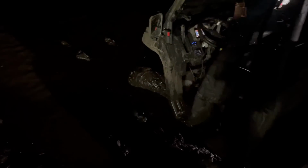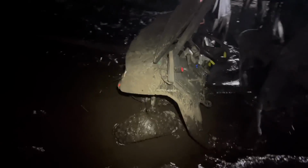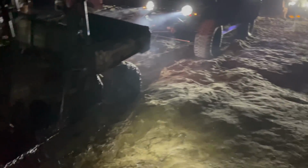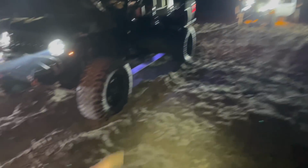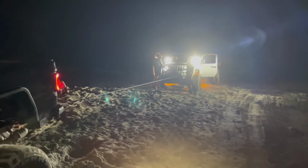Well, we got it out, guys, but the front tires on it are broke. Yeah, that's no bueno. Whoever was snatching on the front of it, that's why it was hard to get out. That's pretty jacked up. But I started reversing it out, and I got it out, and now he's just gonna winch to me, and then that way I don't have to keep winching. We just back this thing up, get it up to here, and then we'll come get a trailer if we got to.